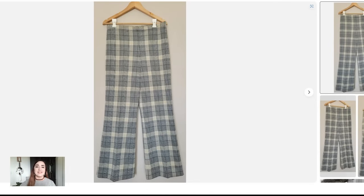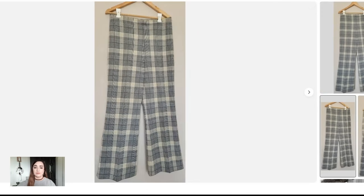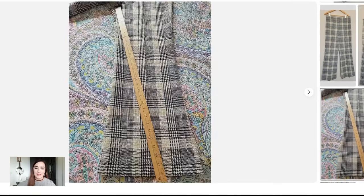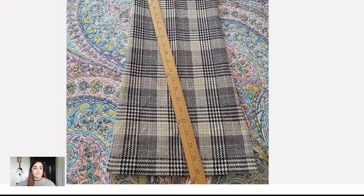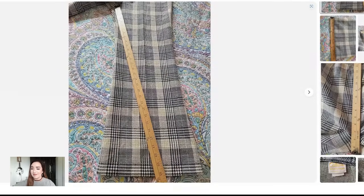Next are plaids, and in particular, houndstooth. So this is more of a small houndstooth. See if I can zoom in on that there so that you can see the houndstooth right there. And this pair of pants, this one, let me see if I can get a tag on this one.